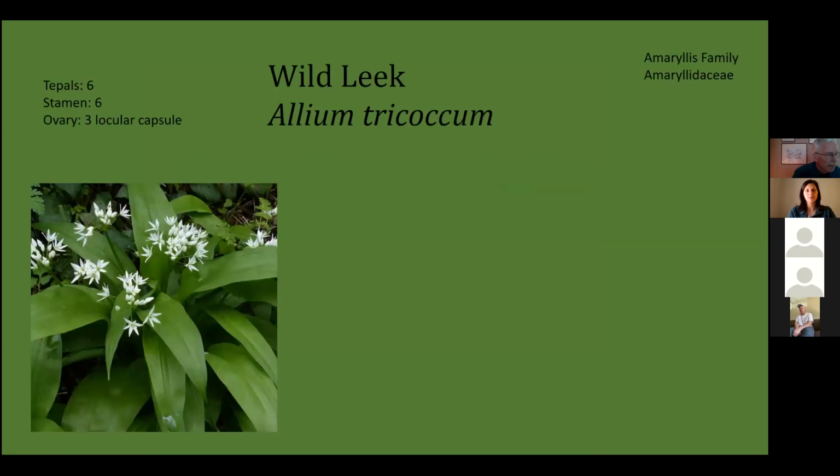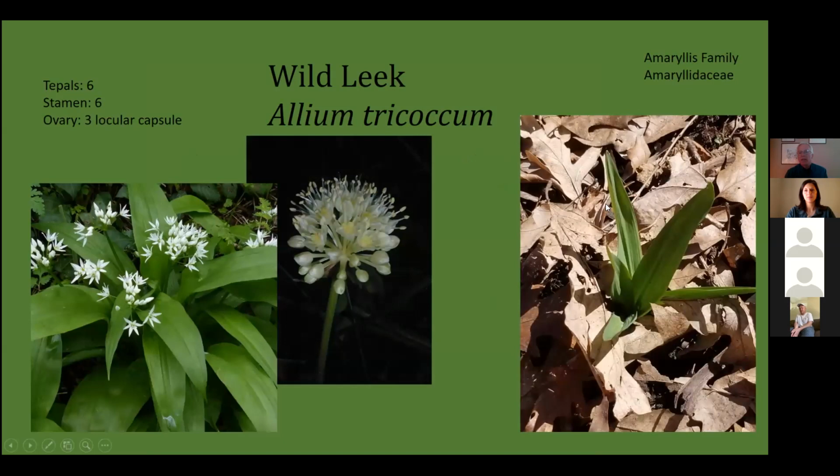We're going to start off with the monocots. This is the wild leek, and it's especially common today. What you're going to see often right now is this plant on the right-hand side with these thick green leaves, bunches of them, coming up from a common base. The flowers will come up a little bit later, but the woods are just alive with these big bunches of leek leaves.